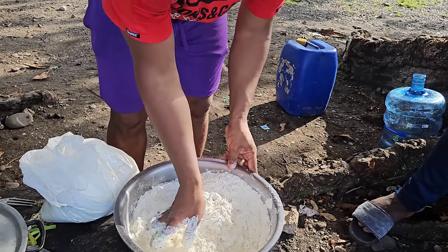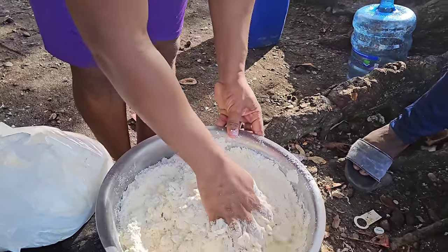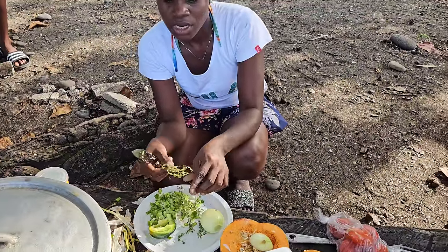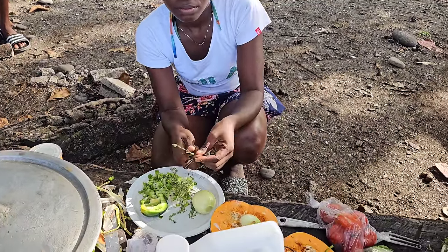So go ahead and finish kneading this. Okay. Get some natural season. Go ahead and dumpling pot. Same way.